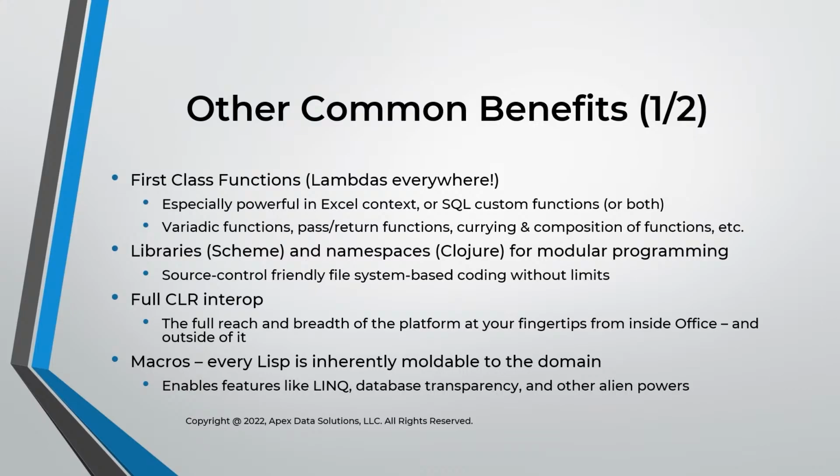Both Scheme and Clojure are mature for large-scale development with libraries in the Scheme sense and namespaces, all of which support modular, team-based distributed programming. And in contrast to VBA, where the code is stored in the document, we've made a conscious decision not to do that, so that all the code could be set up on your system with a search path to reach into many libraries that you can pull down off Git, for example.